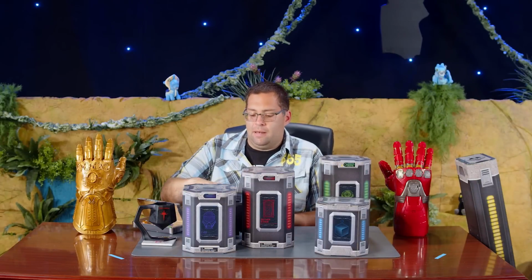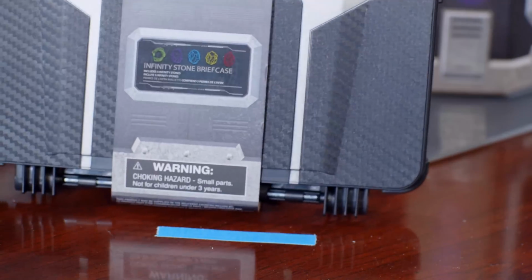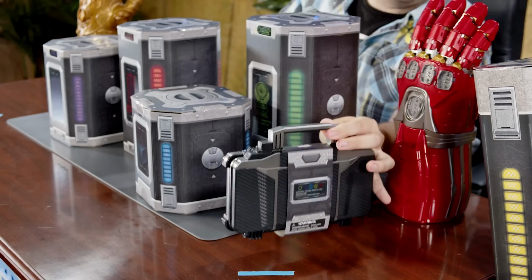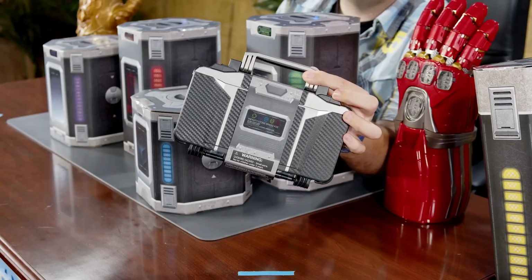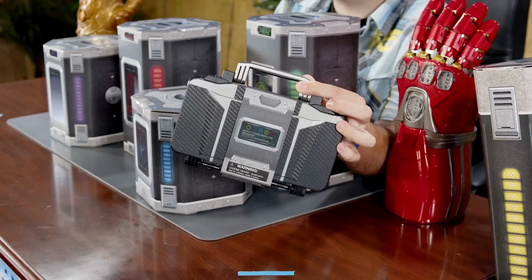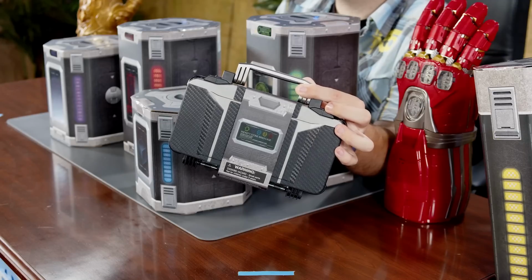And then they also sell this. I don't know if this is going to fit. It's a little bigger. Nope, we're going to have to go to this camera. Over here, I'll hold it up. This is the carrying case for the Infinity Stones, but it doesn't include all of them. They're not all included here.